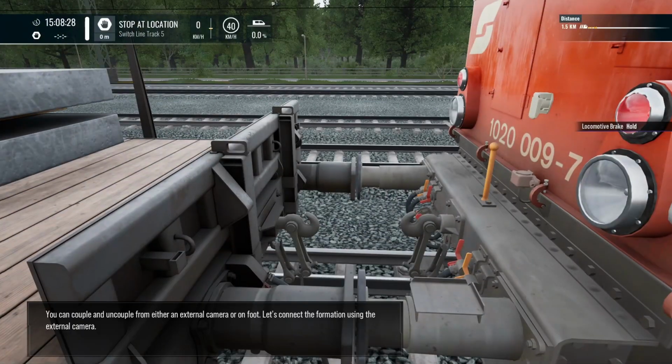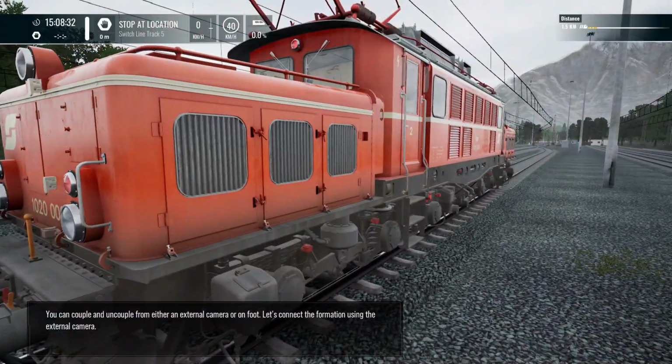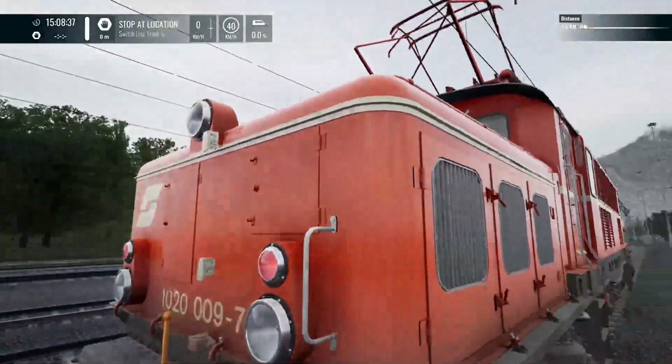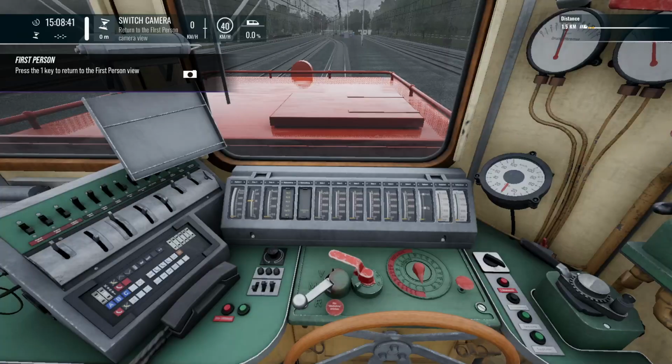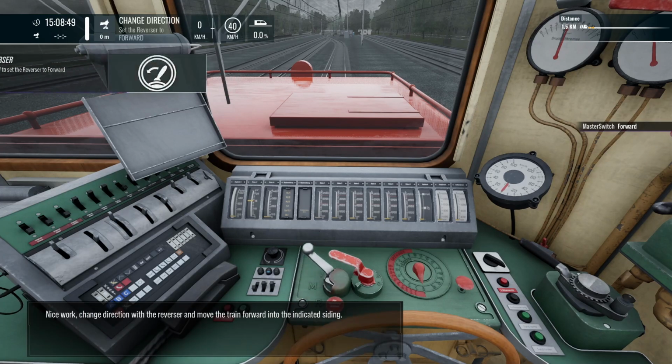You can couple and uncouple from either an external camera or on foot. Let's connect the formation using the external camera. Return back to the first person camera. Nice work. Change direction with the reverser and move the train forward into the indicated siding.